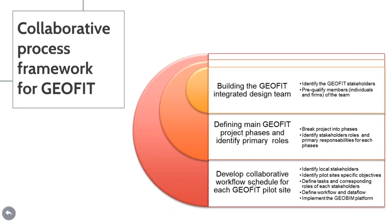The next step is to develop the collaborative workflow schedule for each GEOFIT pilot site. The objective is to identify local stakeholders, to identify pilot site-specific objectives, to define tasks and corresponding roles of each stakeholder, to define workflow and data flow, and to implement the GEOBIM platform.